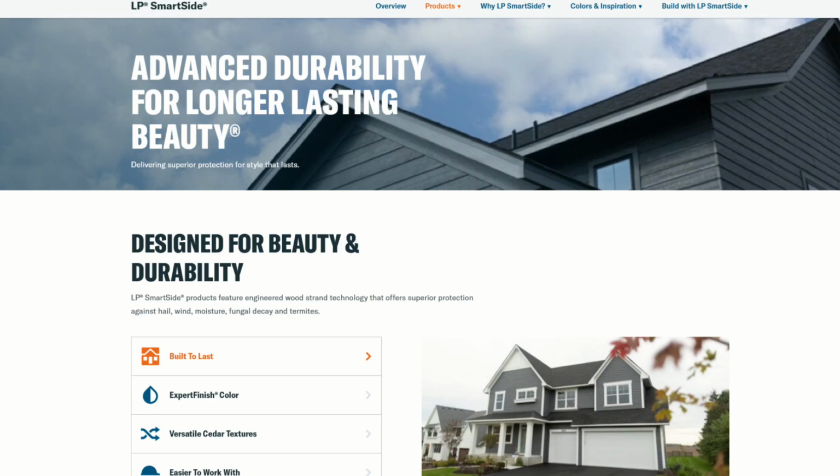This is LP SmartSide or something along those lines. It gives you a beautiful natural wood appearance, and it's much easier to install than fiber cement, especially with cutting. The tools and the blades wear out really quick with fiber cement material. So for installers, it's definitely a plus, as well as the freight and delivery with the additional weight of fiber cement. LP SmartSide just does not have that restriction or that difficulty.